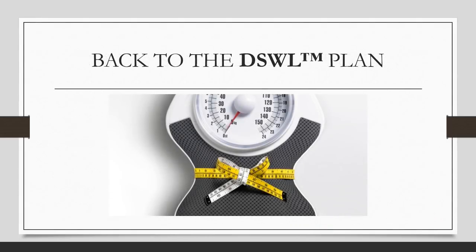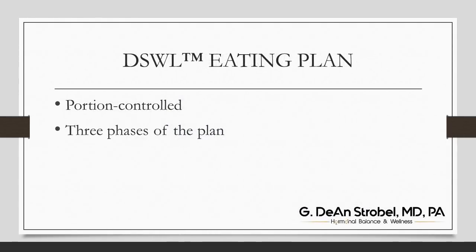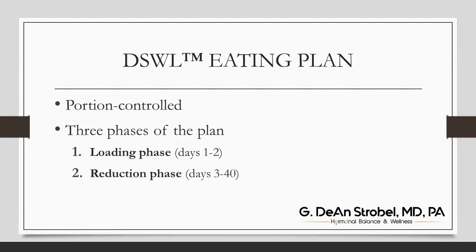So let's get back to the program. What is the eating plan like? The eating plan is a portion-controlled plan with 3 phases. The first phase is a loading phase. This is the first 2 days of the plan. The next phase is what we call a reduction phase, and this is day 3 to 40.